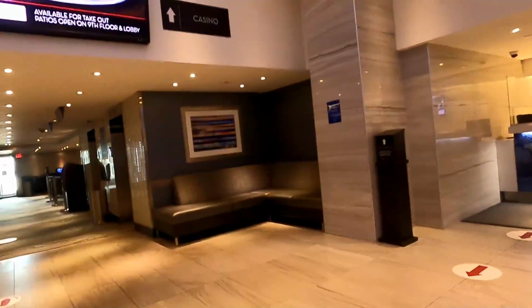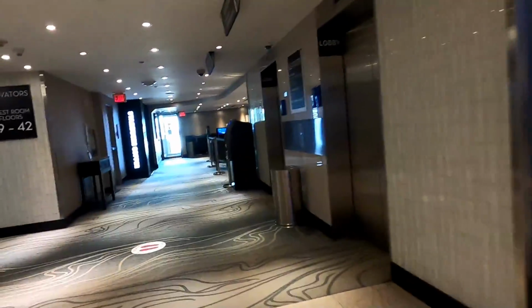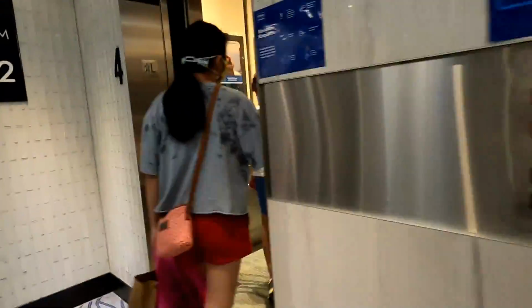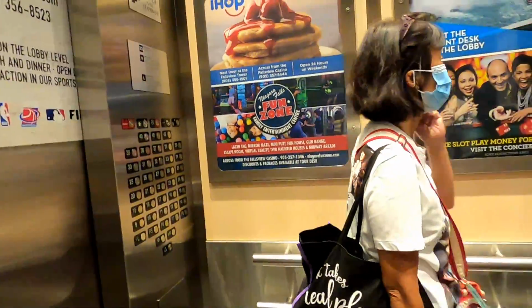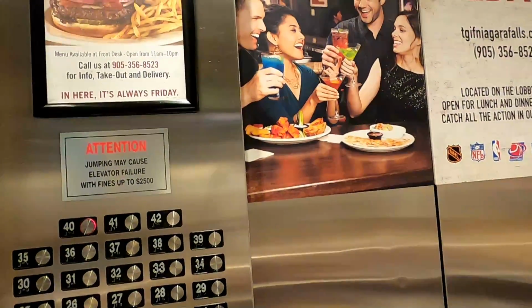When booking your hotel room, if you want a view of both falls, make sure the Canadian and US falls is marked down. Otherwise, you may get a view of just one of the falls, or a city view. So this is our stay on several locations. During our stay, during the pandemic, we did not use the fitness center or the swimming pool.